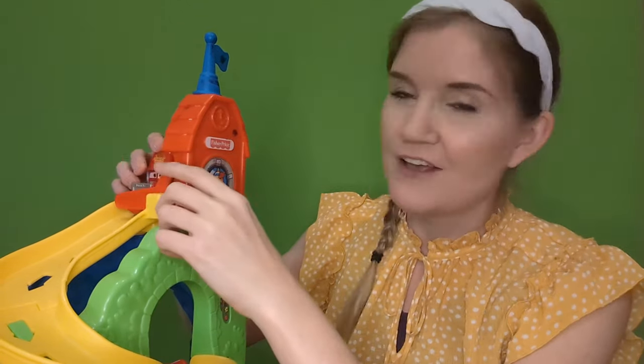Let's go hunting. What do you say? Let's find things that start with K. I found one. It's a koala. Yeah, that is a koala. That's an animal. Yeah, aw, it's pretty cute.